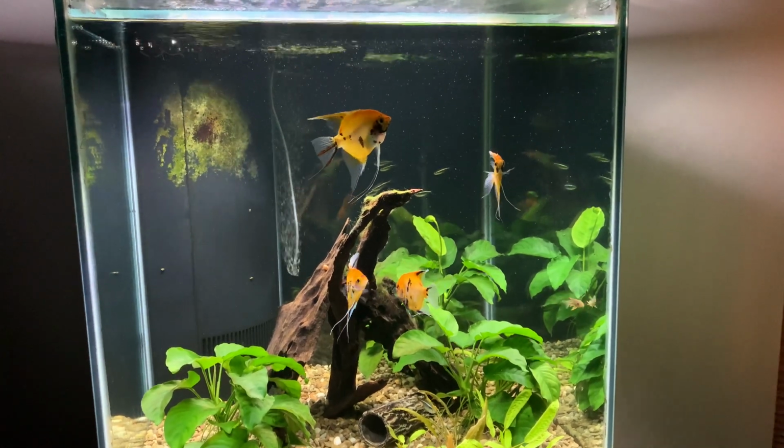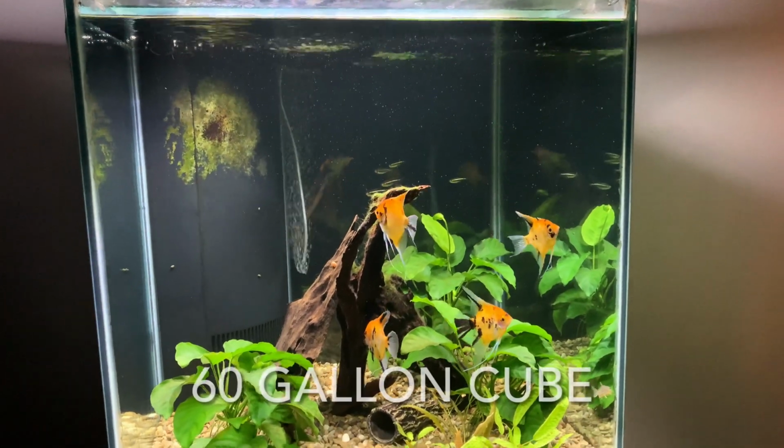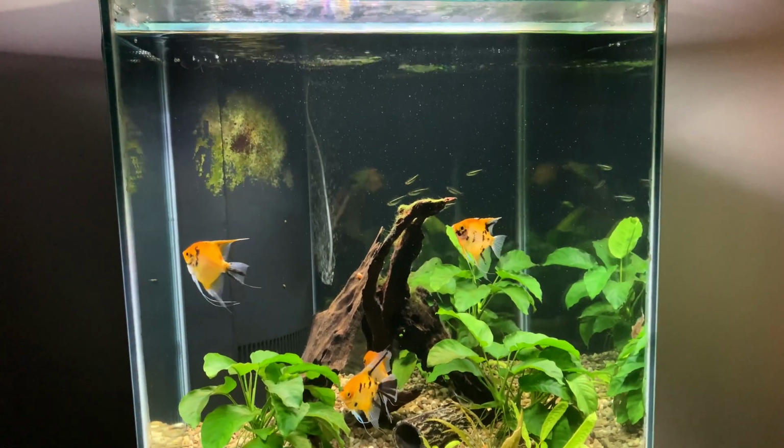Hey guys, just want to share my little Halloween tank. Actually, it's the largest tank I have. This is a 60 cube. And I have fish who are orange and black, so I call it my Halloween tank.